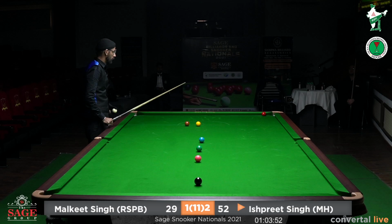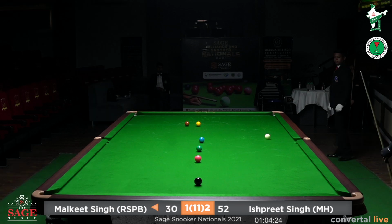It's never an easy clearance, Ashok. Whenever the player needs all the colors, each ball becomes black to win. I totally agree, but the choice, Irfan, the choice of the shot which Malkeet played, he was coming for the blue, which was not right. He should have gone either for the yellow or the brown, a relatively easy shot to come for. And now he's come on the wrong side of the blue. He either has to take the brown or the yellow.